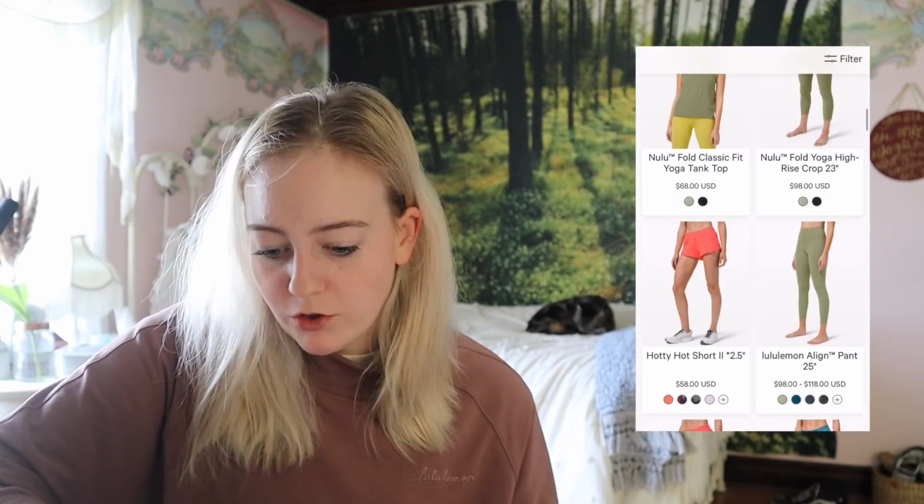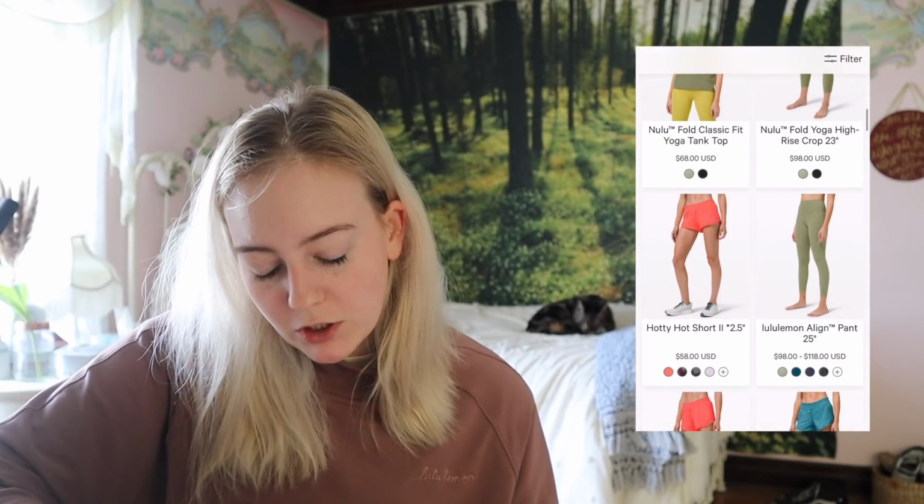Okay, I can appreciate that they came out with a matching top to go with the new leggings. Nulu Fold Classic Fit Yoga Tank Top. So when they said they were going to come out with new stuff this week, they meant it. Basically this is an All Tied Up tank, but with a different back, and it's made out of Nulu. The Nulu Fold in a crop too.